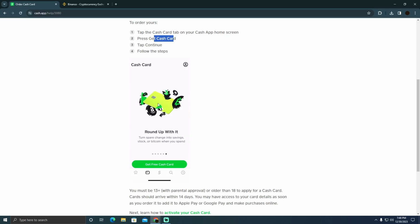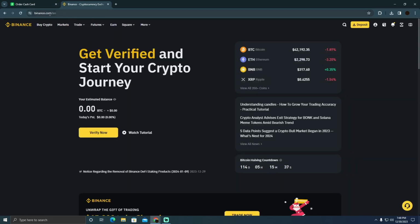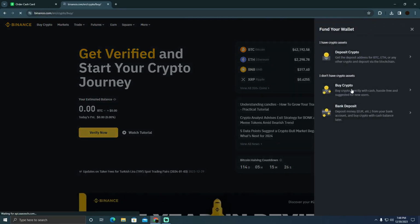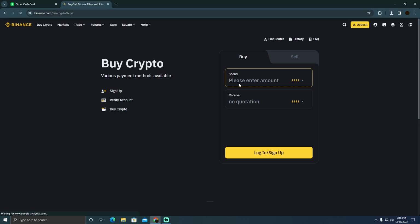Now, after owning this card, you simply have to go to Binance.com. You can install the app as well. After that, you simply have to create an account. After creating an account, as you can see, I am at Binance, and now I'm going to click on deposit, and I'm going to click on buy crypto. Now, buy crypto will let me buy crypto.